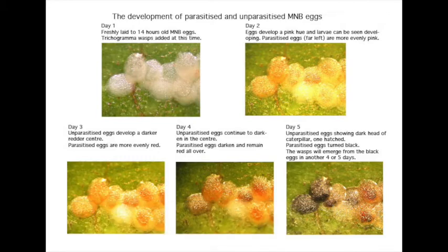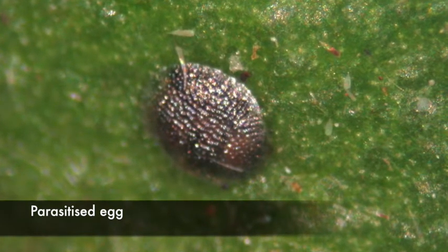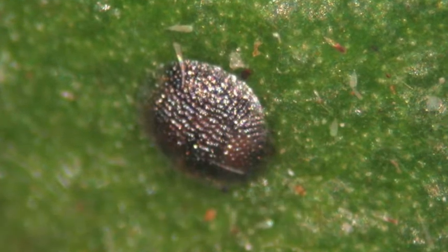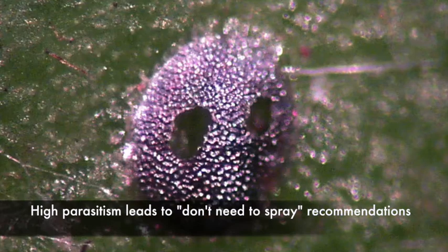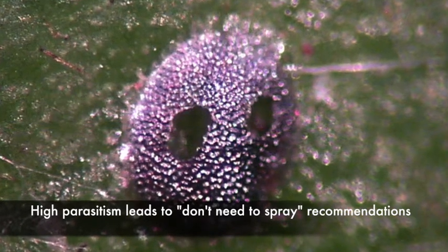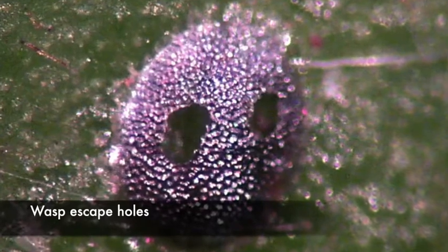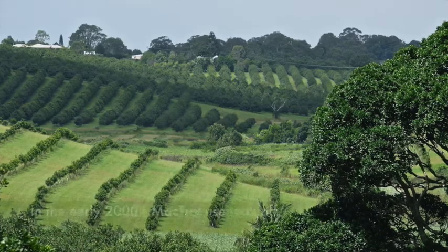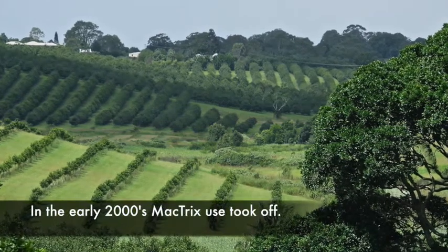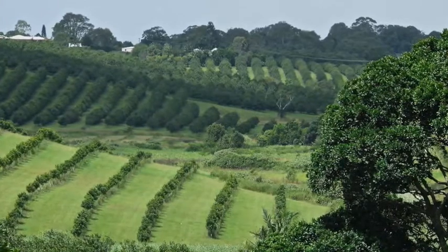It wasn't long before consultants were reporting back with observations of high levels of parasitism in areas where nutborer was a real problem, and were making don't need to spray decisions. This feedback process was an important part of the early stages of the annual Macadamia Consultants meeting. Since that time, the use of MacTrix really took off, and soon many growers were releasing wasps each season.